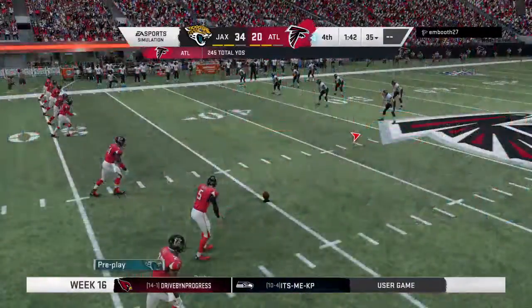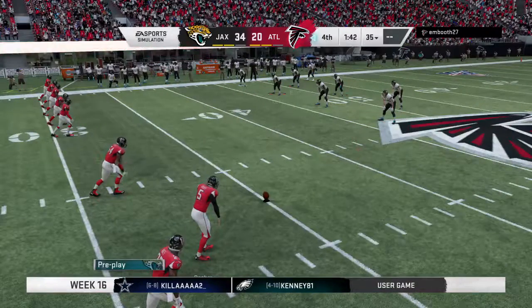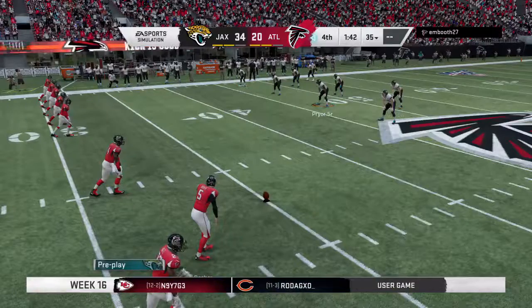2 scores down, 2 timeouts at their disposal. This is a critical onside kick.